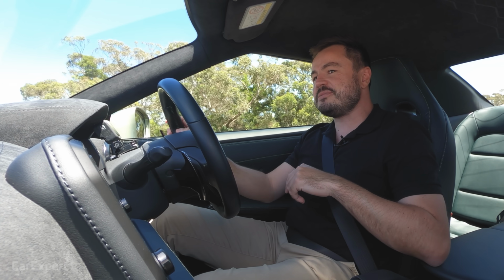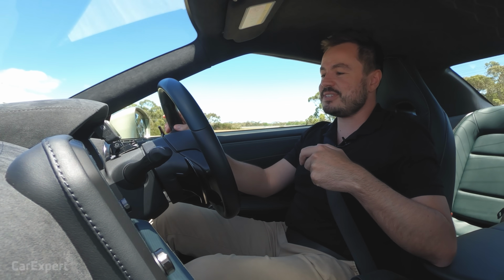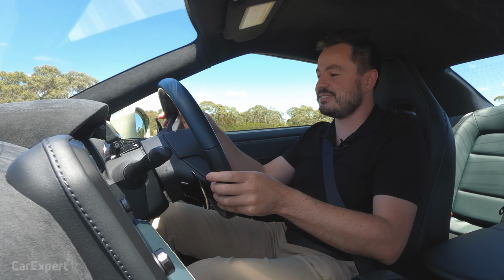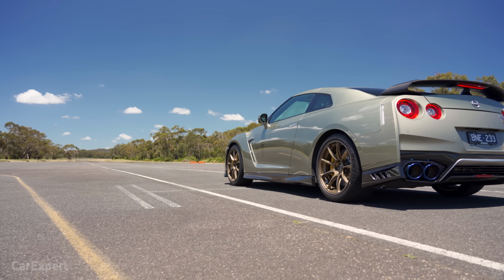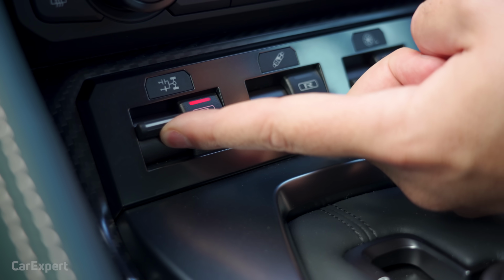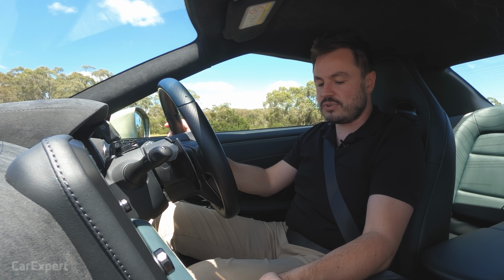So let's talk 0 to 100. Nissan claims a time of 2.7 seconds, and it's actually a fun process to enable launch control on this car. So I'll just come to a stop here. What you do is everything goes into R mode, but I found that it gets a faster launch in the sense that it tucks down when the suspension is in comfort. So that's drivetrain and stability control in R, suspension in comfort.